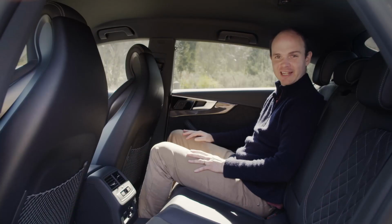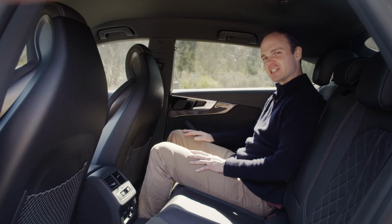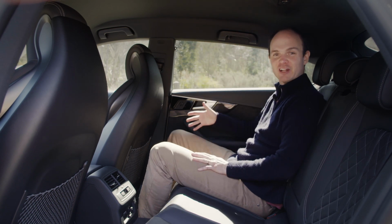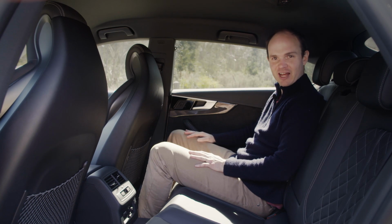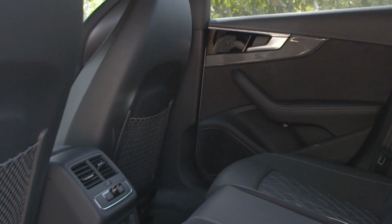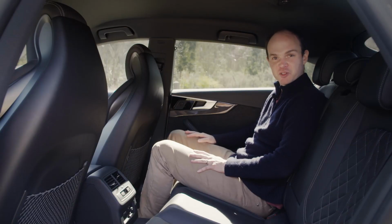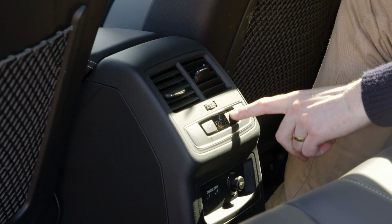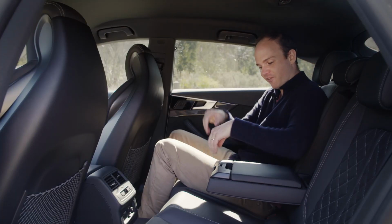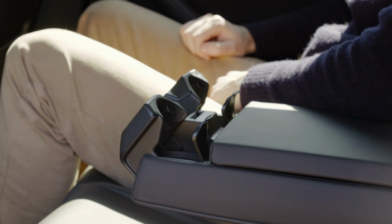It's a similar story inside. Pretty much everything is standard, but you can option carbon inlays, a panoramic sunroof and heated rear seats, though this car doesn't have the last two. Despite the coupe roofline, I've actually got heaps of space in here. There's a pair of USB inputs for device charging, separate temperature controls, and this fold-down centre armrest with some storage space and very over-engineered cup holders.